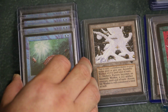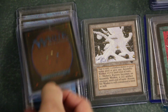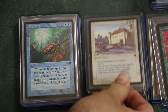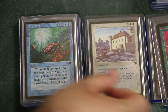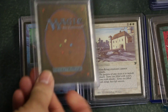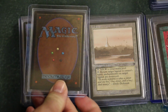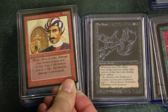Play set of Mana Drains. Nice. Most of them probably lightly played. By the time Legends came around, there were actually sleeves for cards. Also a Legends Moat. Pretty decent condition, also from Legends. Karakas. It's a fairly valuable card now, but wasn't a few years ago. The Abyss, also from Legends. Also in pretty good condition. Library of Alexandria.